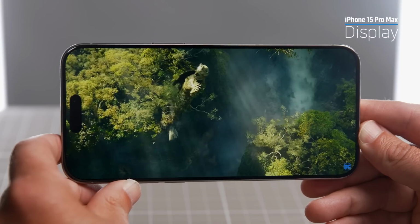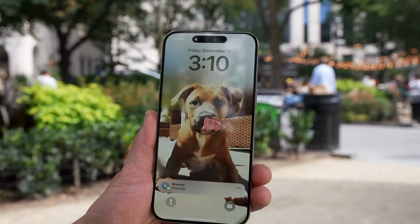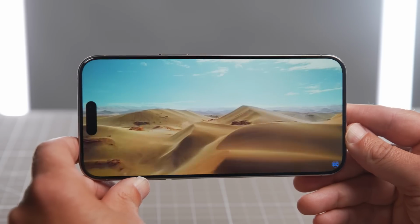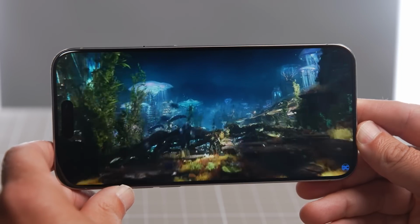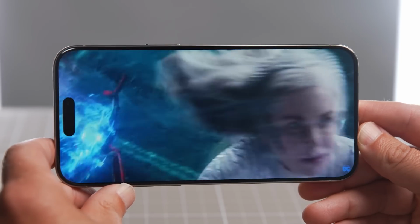There's actually not that much new with the iPhone 15 Pro Max's display, with the exception of thinner bezels around the 6.7-inch OLED panel. Apple says you still get 1600 nits of peak brightness and 2000 nits outdoors. In our tests, the Pro Max hit a max of 1550 nits when playing HDR content, and the color reproduction remains strong, which I noticed when watching the trailer for Aquaman 2. The underwater world's colors looked vibrant and the details seemed pretty sharp.